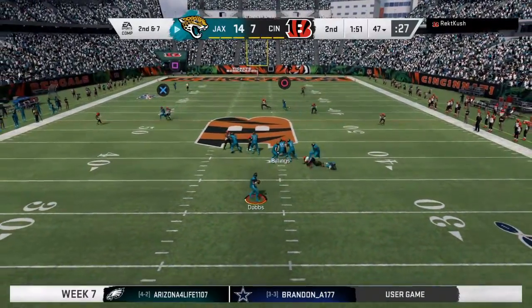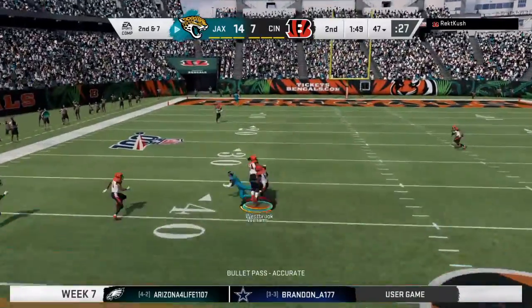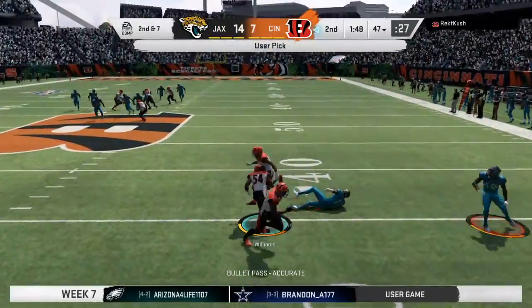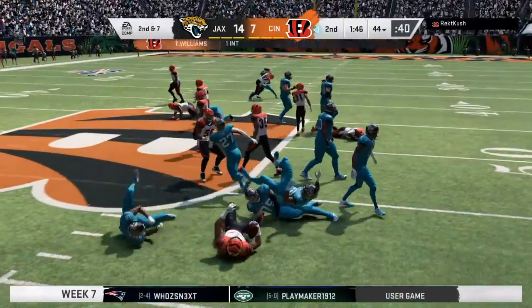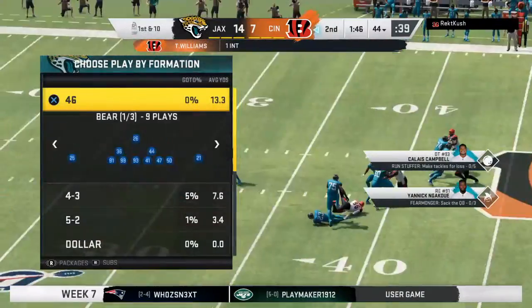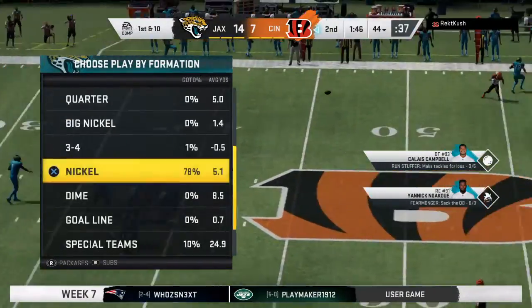Throwing again on 2nd down. Dobbs. Into double coverage, and it's intercepted. Picked off at the 36. And the return comes to a halt right at the 44-yard line.